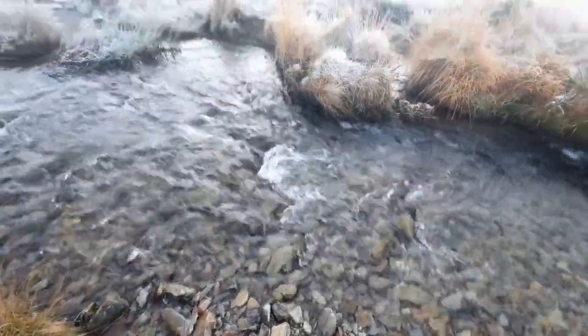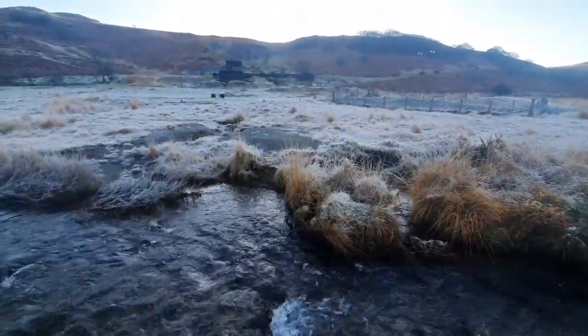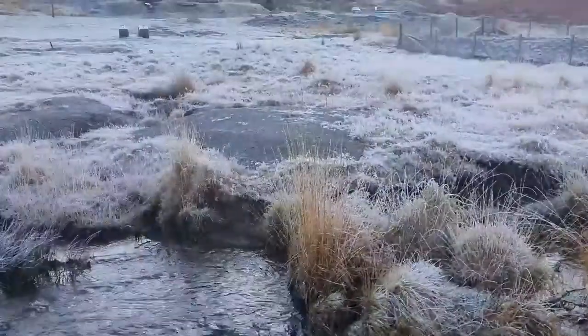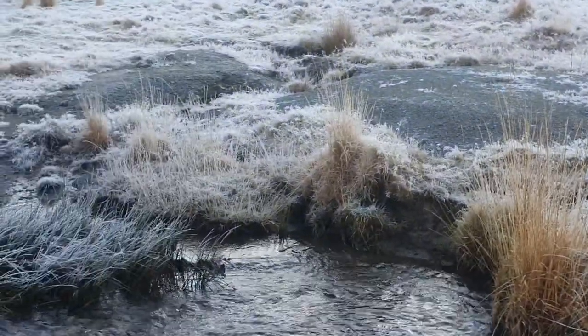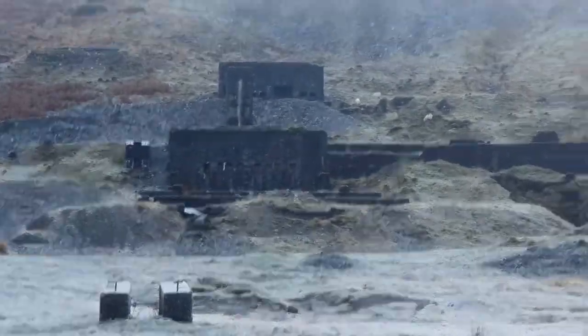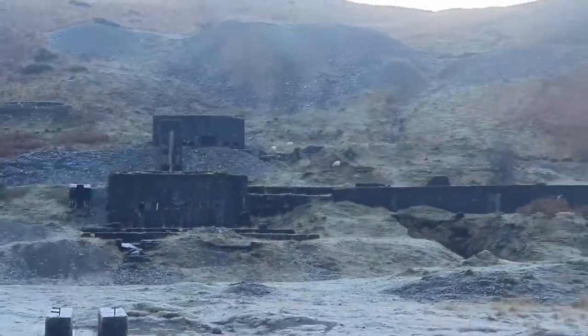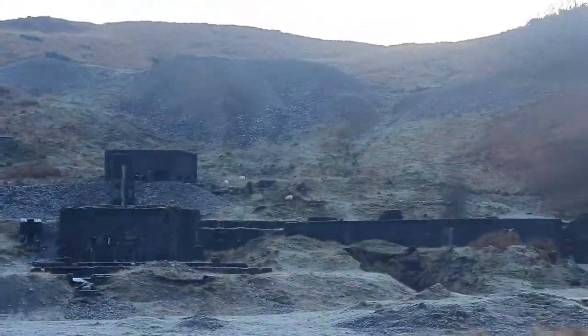So this is a river. All the tailings from that mine were just let straight into it. You can see them all there, fine sluice tailings. They're coming from the mine. Substantial slag heaps on the hill.